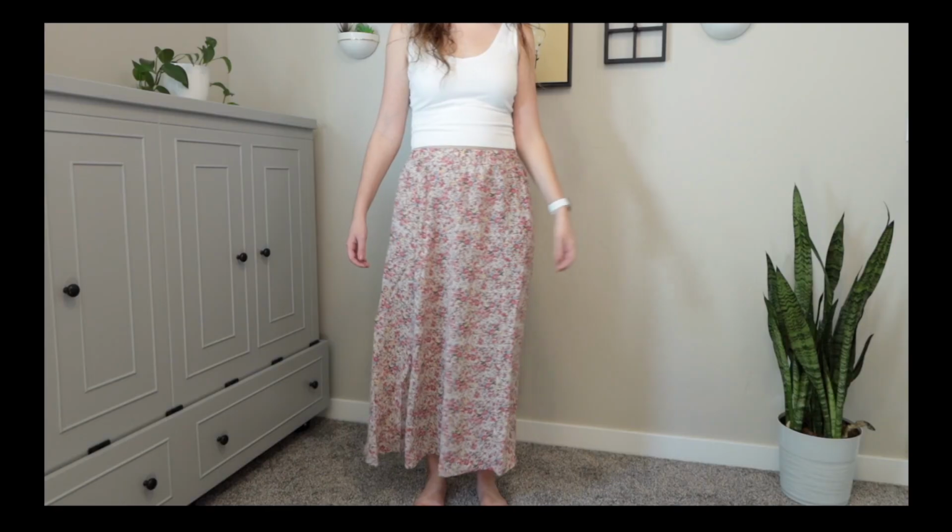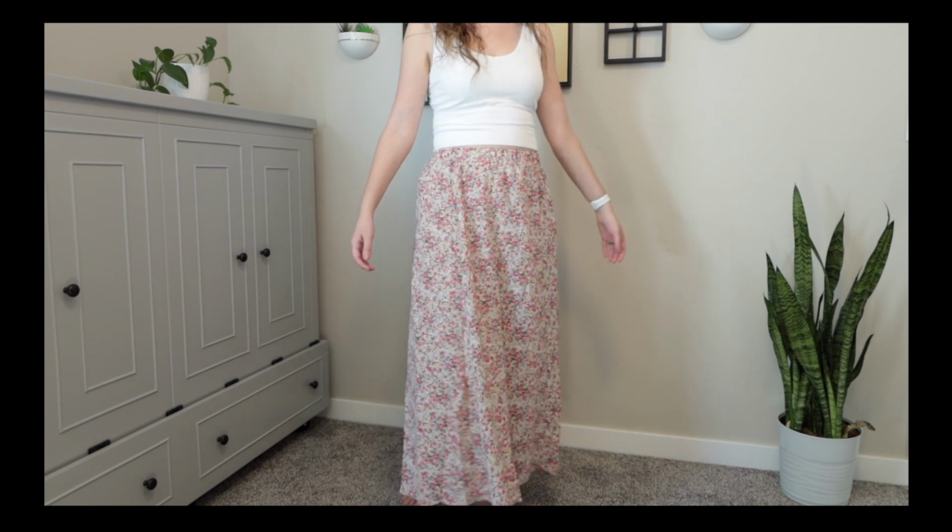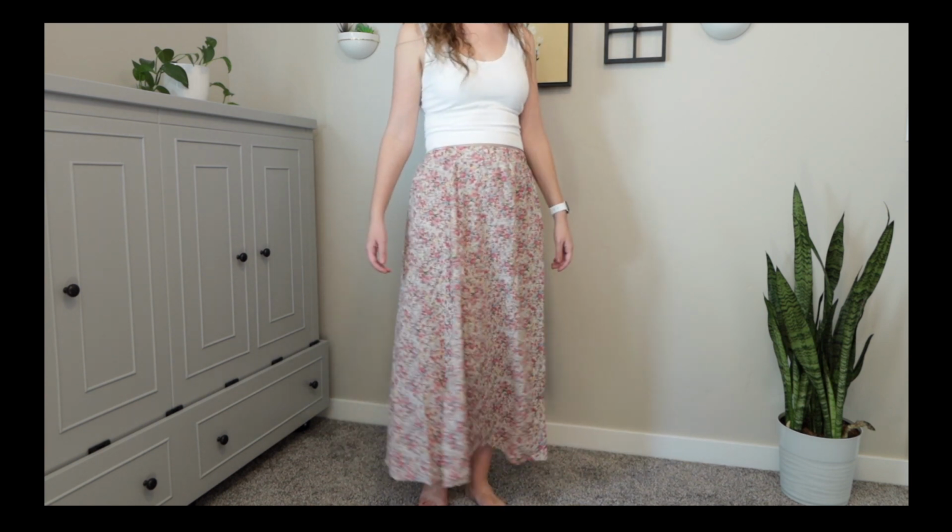Not a big deal. So this one is super flowy. Again, super comfortable. This one, the length is a little bit shorter than the green one, and I feel like it's a little bit more of an awkward length, but again, not really a big deal. So I think this skirt and the green one as well are going to be super great for summer.